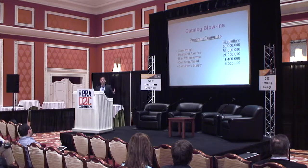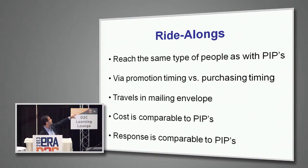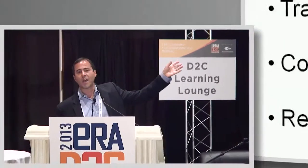Between package inserts and catalog blow-ins, there's well over 1,000 programs on the market. So you've got to work with someone who knows which are the good ones, and which are the not-so-good ones in terms of being responsive. Ride along is similar to a catalog blow-in because you're reaching them when they get promoted to. The difference is instead of traveling in a catalog, it's traveling in an envelope. Cost is fairly comparable to package inserts, and the response is fairly comparable.